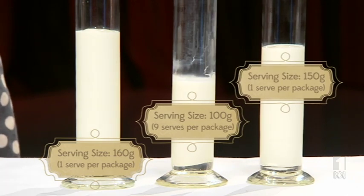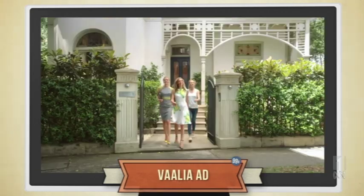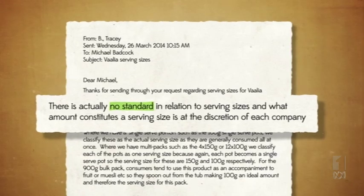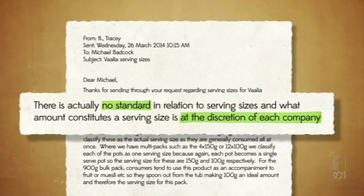Well, I guess that helps explain their ads. "Vaalia gives me the added vitality I need for everything I do." Or as Vaalia themselves put it, there is actually no standard in relation to serving sizes, and what amount constitutes a serving size is at the discretion of each company.